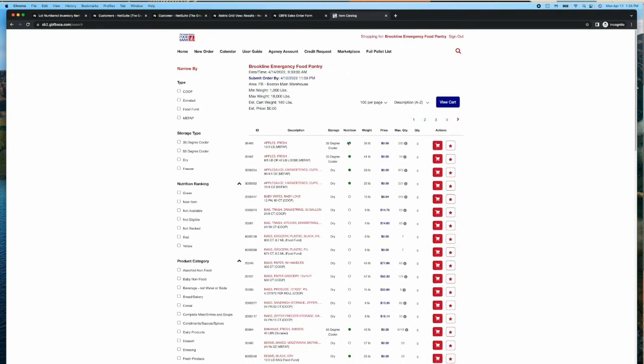And so this is the raw inventory list of everything that's currently available. And any inventory that I don't have access to, notice there's no CSFP items on here. We don't have any brown bag items on here because this agency does not have access to those items. So they don't even see them in their item list.